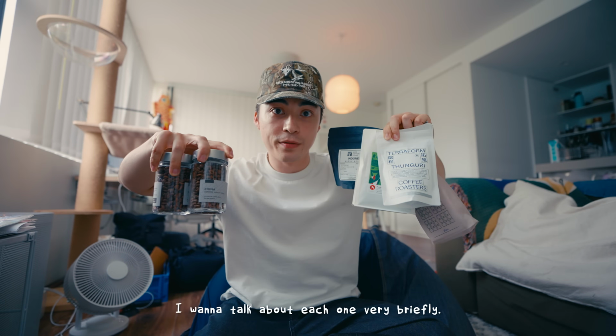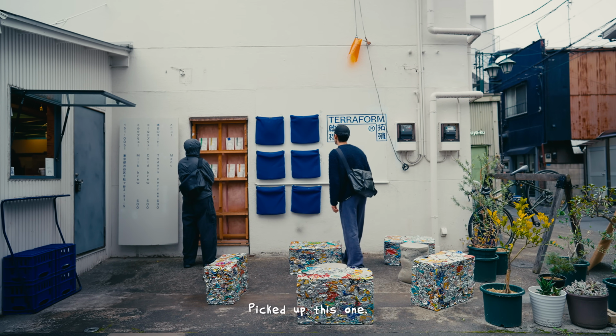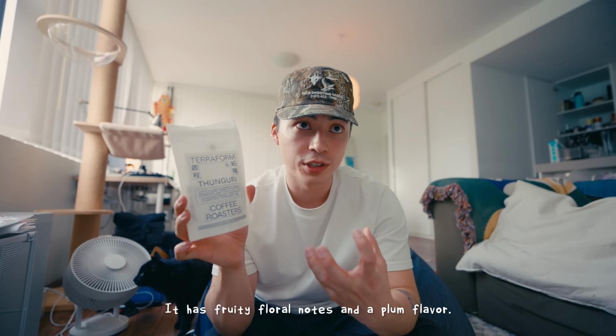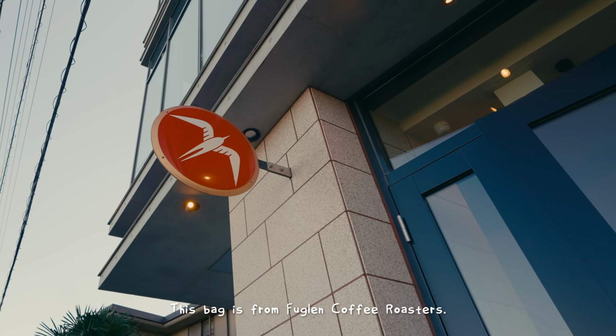As you can see, I have a lot of coffee beans here. I want to talk about each one very briefly. Terraform Coffee Roasters, they had a nice pop-up in Sendagaya. Very chill outdoor spot with a lot of selections for coffee beans. Picked up this one. Very nice lighter roast washed coffee. It has fruity floral notes and like a plum flavor. It's very nice.